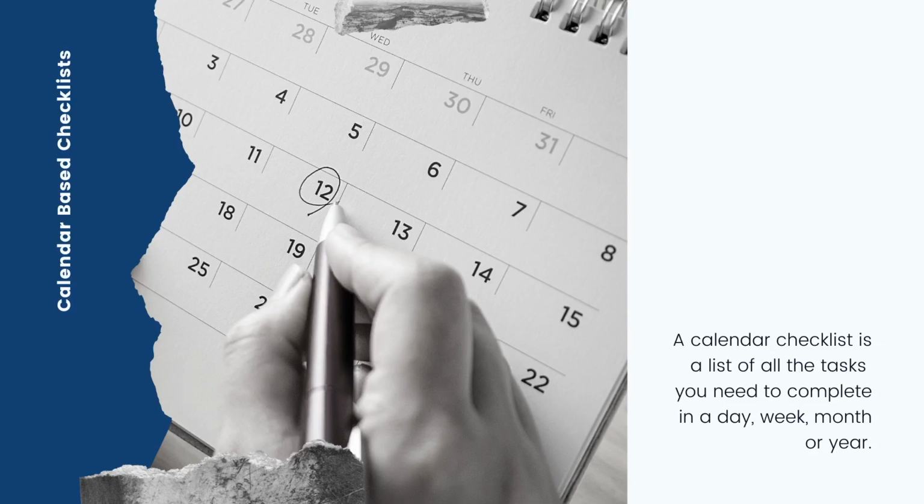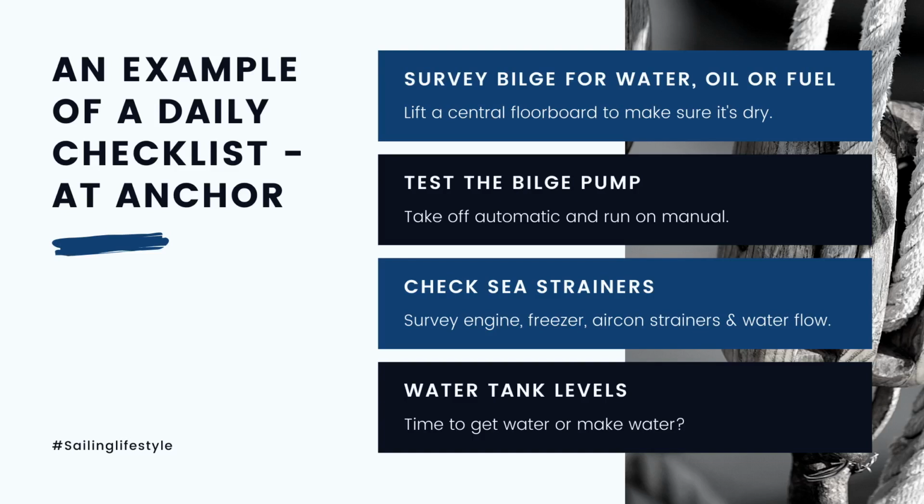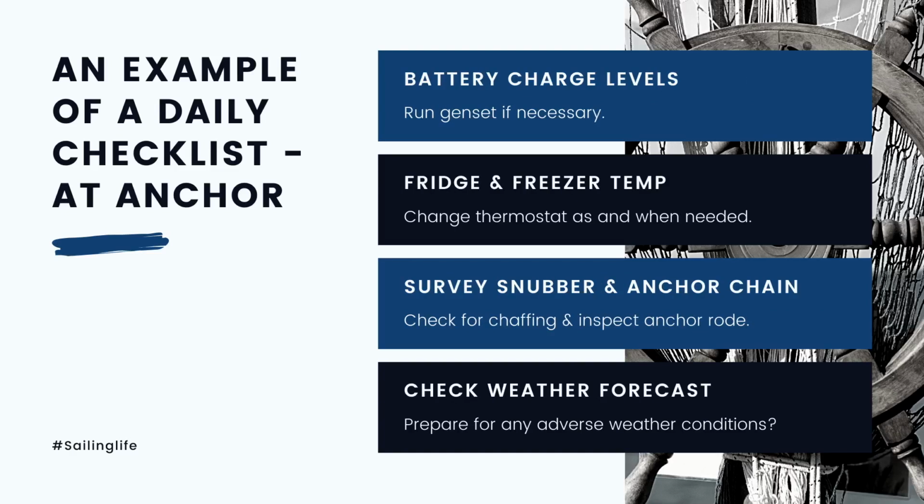One of our daily checklists we use is system-based. When on anchor and not sailing, we always check things like surveying the bilge for water, oil, or fuel, testing the bilge pump, checking the sea strainers, looking at the water tank levels, looking at the battery charge levels, the fridge and freezer temperatures, surveying the snubber and anchor chain, and of course checking the weather forecast.